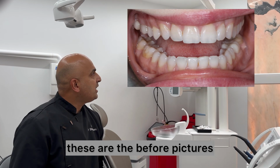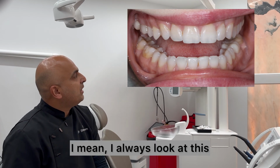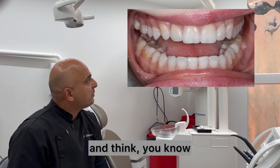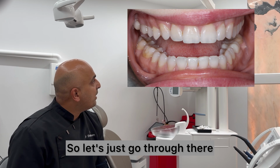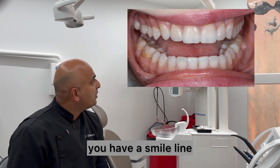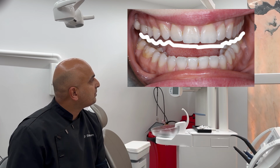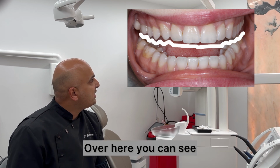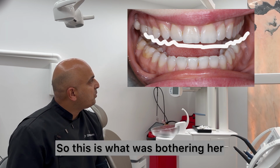So if you look, these are the before pictures. So you can see here, I always look at this and think, the teeth are pretty good, but there are some issues. So let's just go through them. Normally with a smile, you have a smile line that you have nice curvature coming through here. Over here you can see that's not the case. We have almost like a reverse smile line. So this is what was bothering her.